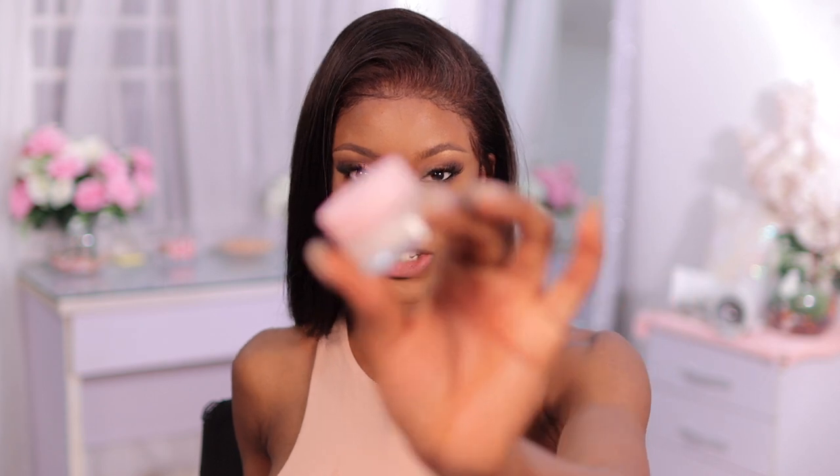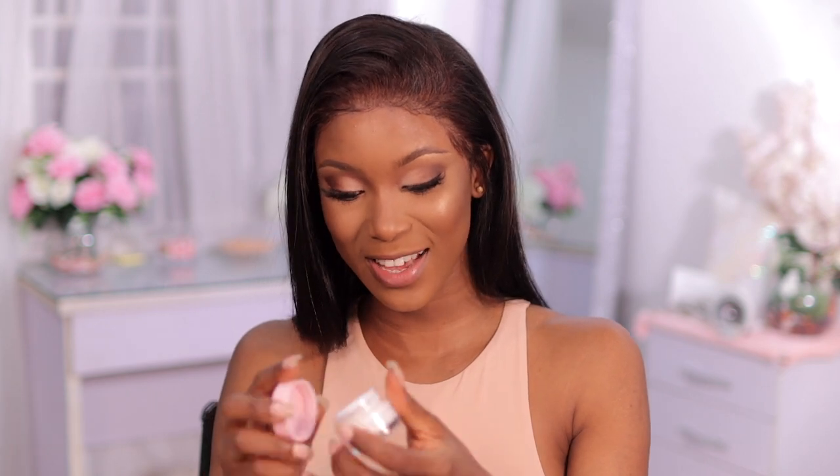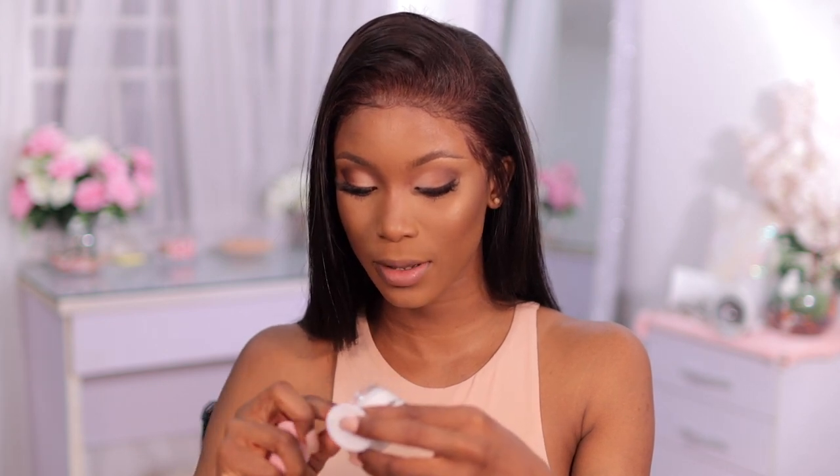So I do have to say that scrub was nice. And it also tastes nice. So I'm not mad at all. I'm gonna go in with the lip butter. Oh, I love the packaging. It's so cute and it has so much weight. It is glass. I was thinking it would be plastic, but it is glass, so it's quality. Let me just dip this just a little bit.